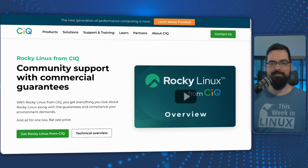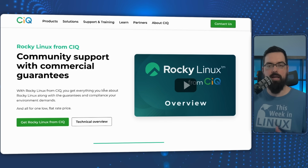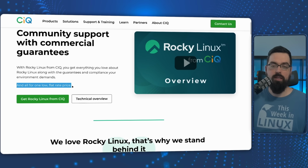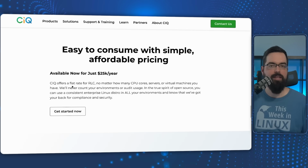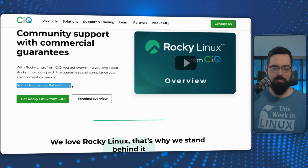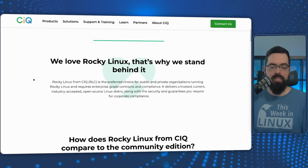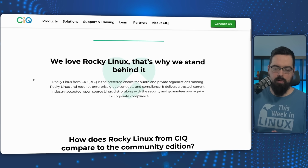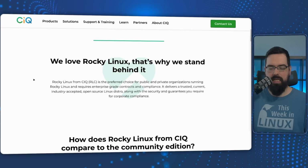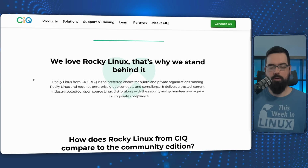But let's see what Rocky Linux from CIQ is offering, shall we? Other than a paywall, of course. So they say on their post that Rocky Linux from CIQ gets you everything you love about Rocky Linux, along with the guarantees and compliance your environment demands, all for one low flat rate price of $25,000 a year. It's not low to me, but it might be low to an enterprise company. But let me know in the comments if you're an enterprise company, what you think. So they say Rocky Linux from CIQ is the preferred choice for public and private organizations running Rocky Linux and requires enterprise-grade contracts and compliance. Are there other options for that? Are there other companies? I don't know. You're saying preferred choice.